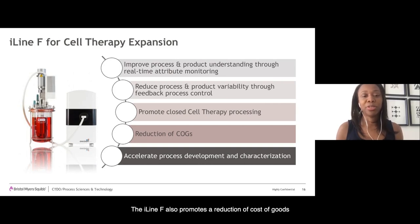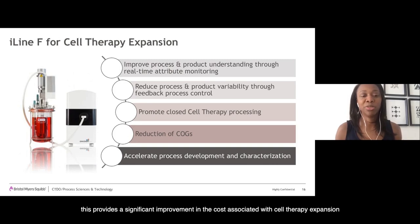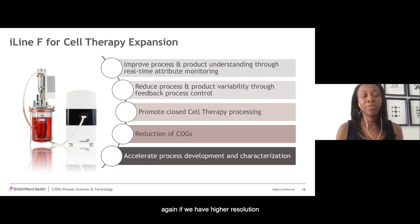The iLine also promotes the reduction of cost of goods within both development and manufacturing. If you're not having operators having to fully gown up to enter GMP suites to execute sampling and bioreactor feed changes, this provides a significant improvement in the costs associated with cell therapy expansion. And finally, the iLine enables the acceleration of process development and characterization. Again, if we have higher resolution understanding to growth trajectories, we're able to accelerate our development efforts as well as our process characterization.